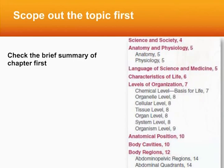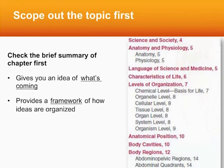In each chapter of the textbook, the first thing that you want to do is scope things out a bit before you begin reading. If there is a brief summary at the beginning of the chapter, that will give you an idea of what's coming in that chapter. But even better, it gives you a visual framework of how all the ideas fit together as a whole. Having seen this before you read the chapter, you'll find the chapter easier to understand. If there's not a brief summary available, then skip through the headings and subheadings of the chapter before you begin reading.